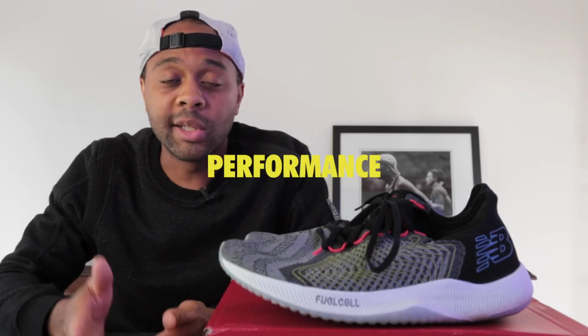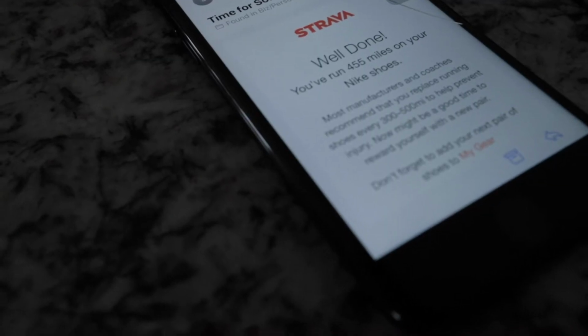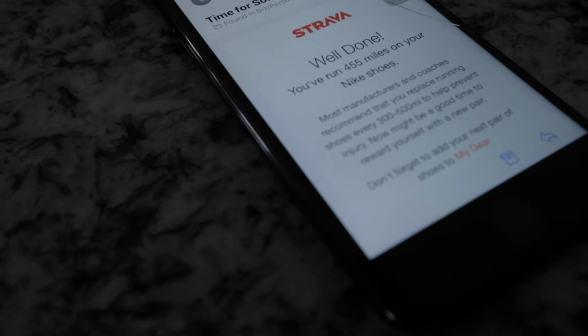Now, let's talk about the New Balance Fuelcell Rebel. When it comes to selecting a daily trainer, there's really only three things that I focus on: fit, performance, and style. Now, I found myself in a situation that you can probably relate to, in that my workhorse trainer started to get up there in miles. Strava let me know that it was over 400 miles in the shoe, and my left knee let me know, which means I definitely needed a new pair of shoes.